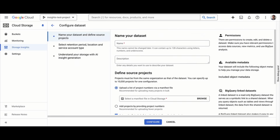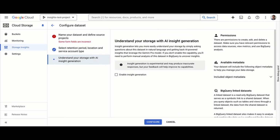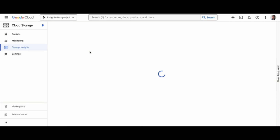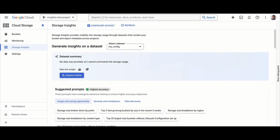Once that is done, what's the data retention period, how long you want to keep it, where you want the data, and of course give the right permissions, and then enable insight generation with AI. So this is the broad three-step journey to set it up. Again, this collects data across all the projects, which is very important because I know a customer who had maybe thousands of projects, one for each different team or unit area. You want to do this analysis centrally and not go one by one.